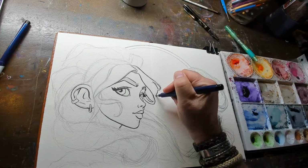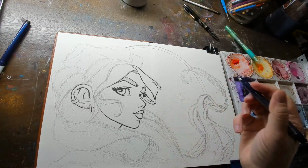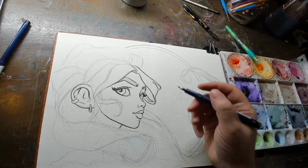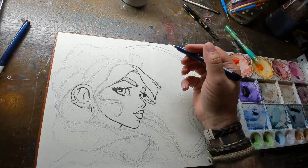Great. Thanks, Steph. The ink is turning out beautifully. I love how you drew her eyes and nose. Very cute. Oh, thanks.